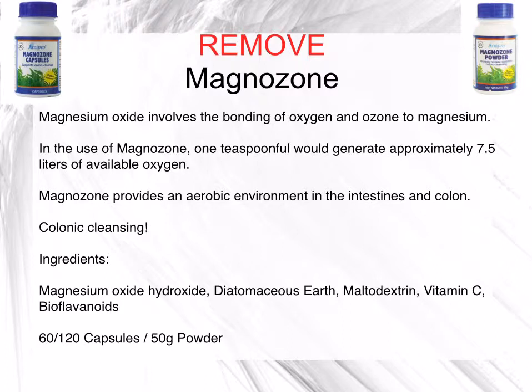So typically, you would put a teaspoonful of the Magnazone powder, which has no taste, it's not unpleasant at all, into water, and you would drink that down and then squeeze half a lemon into the same glass and mix in the sediment and drink it down.